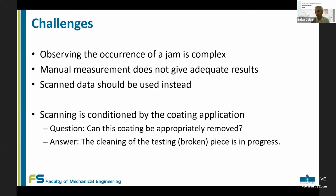If we would later, in some other project, scan another piece which would need to be installed again on the line, we would know more. And that's more or less everything about this project, which is really a smaller part of the project which was presented by Professor Palčič. Thank you very much for your attention.